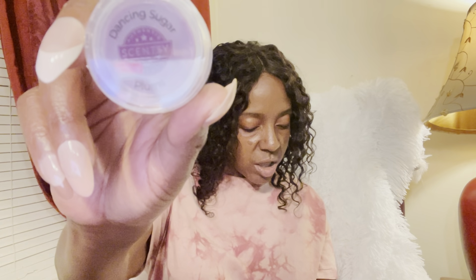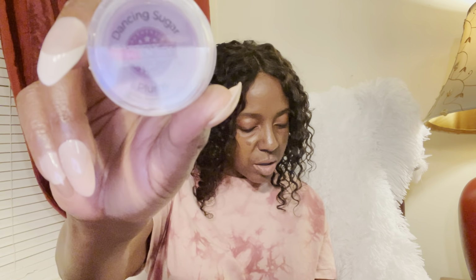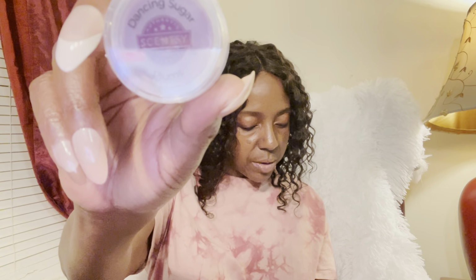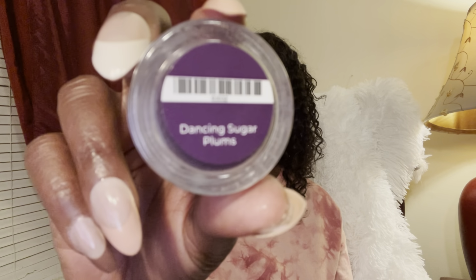So the notes are spiced plum, falls right in step with visions of vanilla and sweet apple cinnamon, or cinnamon apple, sorry. Sweet cinnamon apple. I don't really detect the cinnamon note in this. It's just a beautiful fruity scent with a hint of spice. Love this one. I need to pick this one back up again. Dancing Sugar Plums.